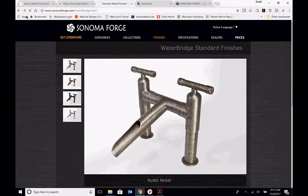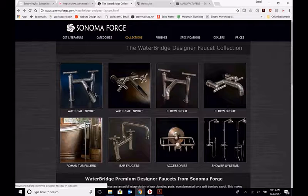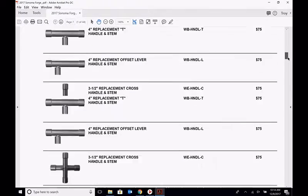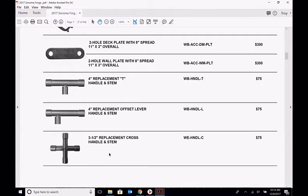The other thing that you'll notice if we go back to this, you'll see different handles available. The one that we don't show here, we actually have 3 options for handles. If we look in the price book real quick, just so you can see. We have these 3 handles. So we have a T handle, which is standard for most all products. Then we have what we call a lever handle, which is offset, so it would be offset to the right and to the left for hot and cold. And then we have a cross handle.